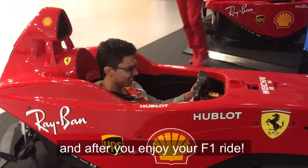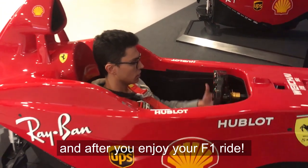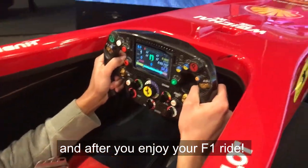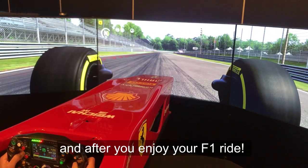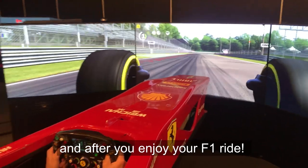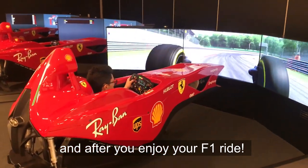Un pilota, sì. Questo sembra reale. Madonna. It is also moving in this space.